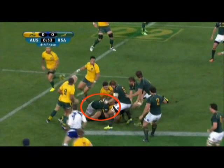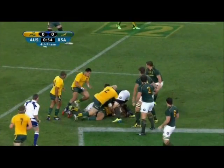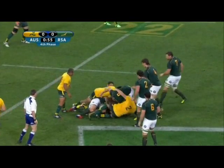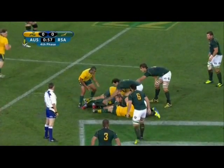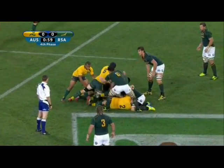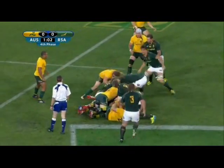Folau takes the ball in, but you have to ask, how can John de Villiers be considered to have rolled away and not impeded the ball coming back? Clearly this is a ruck. There's two players now over the ball competing for the ball, so if it's a ruck, you can't play the ball on the ground. And as you'll see in a minute, the ball is still in the ruck on the ground, and yet Bismarck du Plessis comes in and plays it, and the referee standing there allows it to go on. But regardless of that, let's watch what the Wallabies now do.